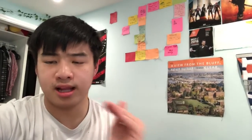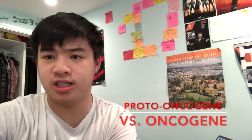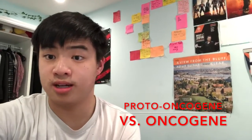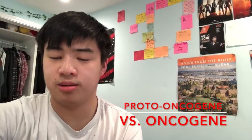A BRCA1 gene is a tumor suppressor gene, and when we're talking about cancer, we're usually referring to proto-oncogenes/oncogenes and tumor suppressor genes. A proto-oncogene is an oncogene that has yet to be mutated, and usually once it's mutated, it's referred to as an oncogene, and that usually is what they're talking about when they're talking about cancer. A proto-oncogene would tell a cell when to start cell division, and a tumor suppressor gene, as the name implies, prevents tumors from forming by telling a cell that has too many mutations to kill itself, aka apoptosis.